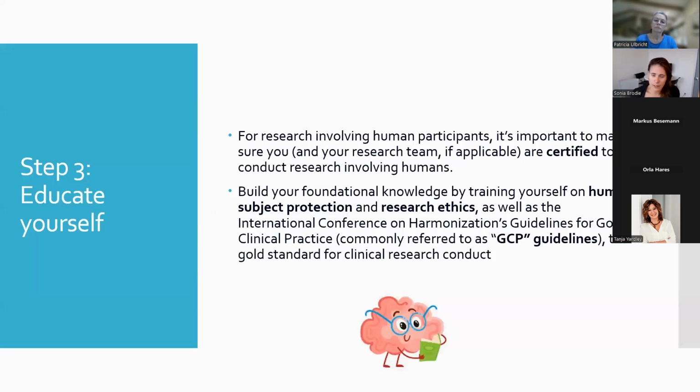Step 3 is to educate yourself. So even though you're a clinician who works with humans every day, doing research with humans does require a little bit more certification and education. So there's a couple main categories. One is just in human subject protection and research ethics. In Canada, the certification is TCPS2. In the States, I can't remember the exact acronym, but it's human subject protection something. If you Google it, you'll find it, and I can send a link out afterwards.